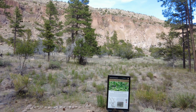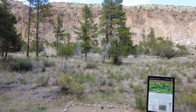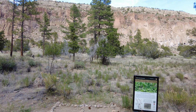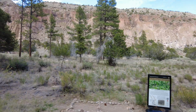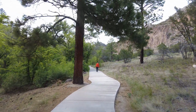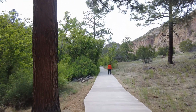Now right here they're talking about the Pueblo Loop Trail grid gardening. Because of the environment, what they did is what is called the Three Sisters, which is corn, which provided support for the beans, and then the squash provided a layer of mulch. So that's how they did it right there. This trail is paved, I believe, mostly all the way to the end. And it's a 1.4 mile trail. It takes about an hour to do.